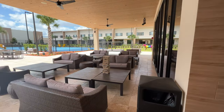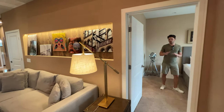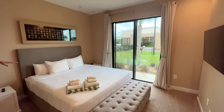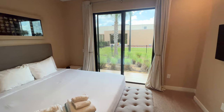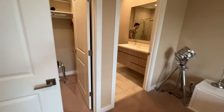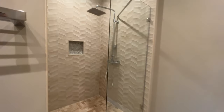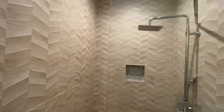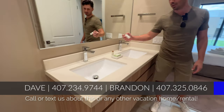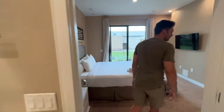So we're gonna come this way, downstairs. This basically has a dual master setup. It's got one right above this, but downstairs here, it's got the bed with the view right out to the pool. And then in the bathroom here, you got a really sweet stand-up shower with the rain head, which is nice. And dual sinks, which is pretty good. And a bidet, if you like to be nice to the environment and to your hair, as you can see I am.